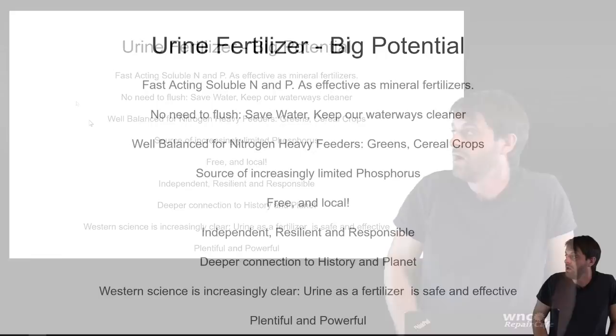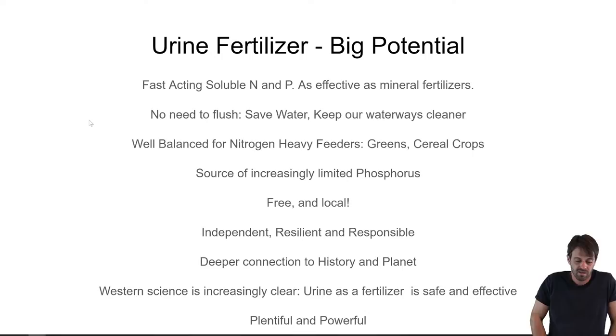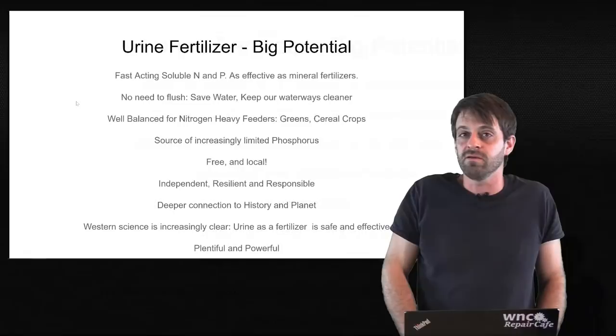Use it as a fertilizer in your home. There's no need to flush every time you urinate, so you're saving water. And we've already spoken about the waterways. Urine itself is actually pretty well balanced for nitrogen-heavy feeder crops. These are cereal crops and leafy greens. Phosphorus is increasingly limited globally, so urine really does help solve that problem. Of course, it's free and it's local. You're an independent generator of your own fertilizer. Frankly, I think this makes you a more responsible person. And this is maybe just me talking, reading too many stories, but I do believe that this gives you a deeper connection to who you are and where you came from.